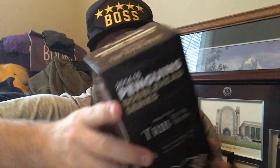Bobbleheads. This is a Sidney Crosby bobblehead. He's a superstar, so this should go pretty well. And this is a game day giveaway from the 14-15 season. So fourth in a series of four.